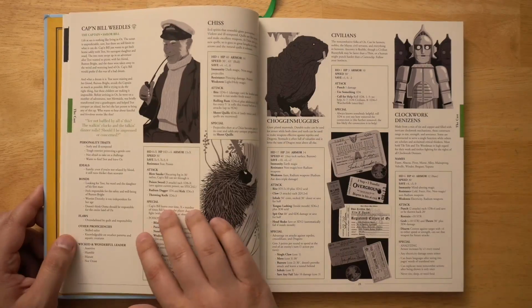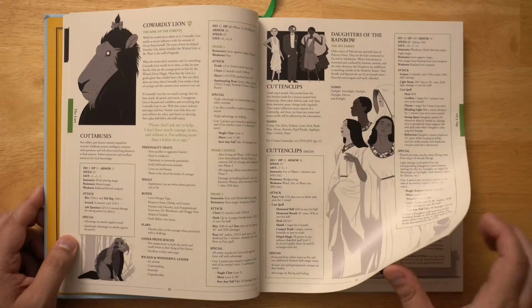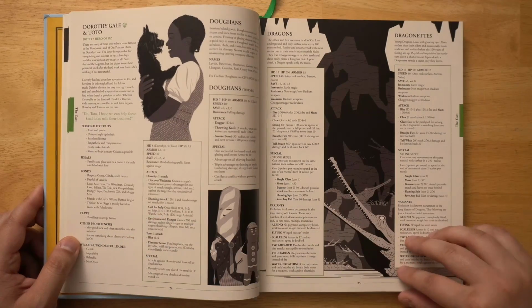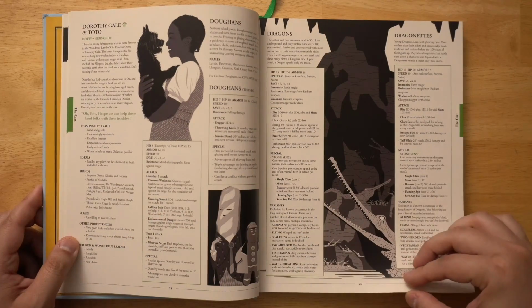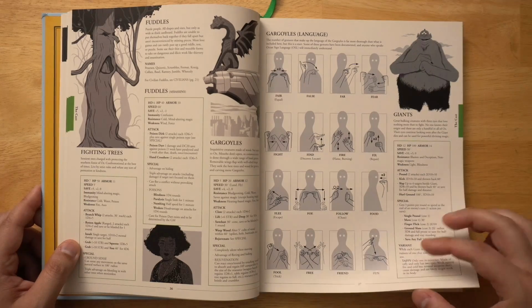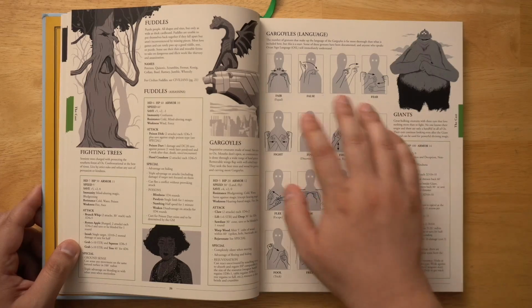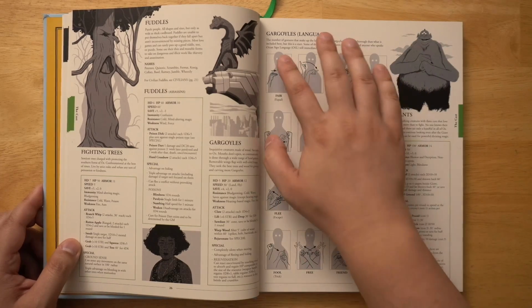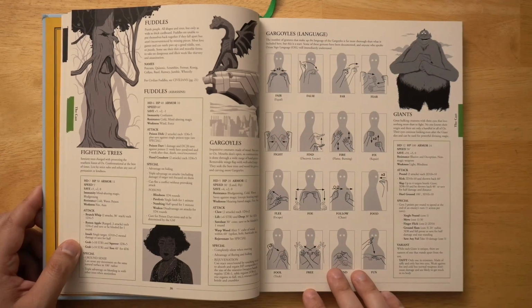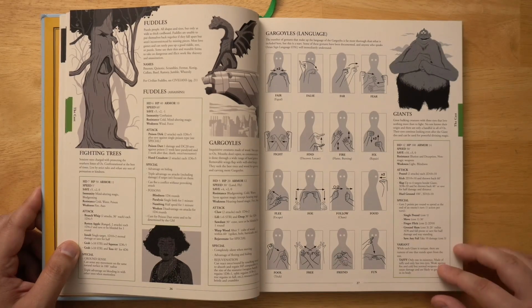One interesting thing is that especially when you come to some really powerful NPCs, they actually have phases. So as you fight them, they kind of morph into their final forms, which is kind of fun. It reminds me a little bit of some video games, and it adds some tactical interest to it. We have giants here and gargoyles. Gargoyles have sign language, and there's actually a whole picture right here of different basic signs that the gargoyles might use that you could add on to if you wanted to.